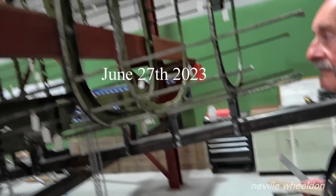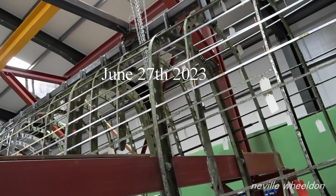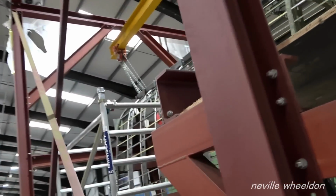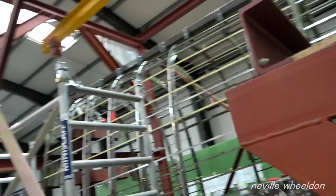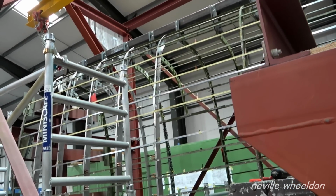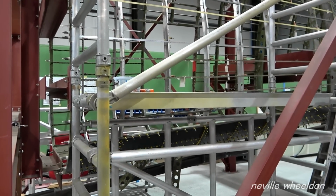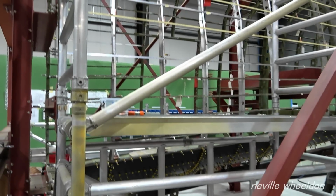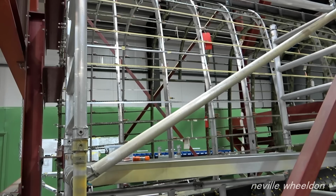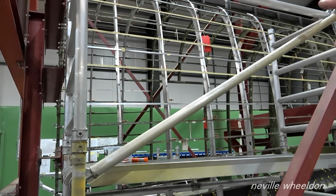And the stringers are going in okay by the looks of it. Yeah, Norm's getting on well with those. You're getting on well with your stringers, Norman. Oh yeah, there's a lot of them. You've got a lot of pilot holes in. I've only pilot holed the bottom row, the one with the masking tape on. The other ones I've just marked.